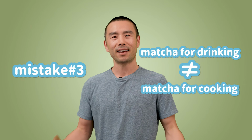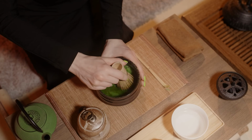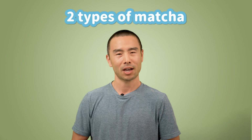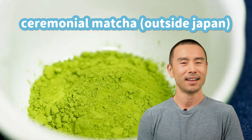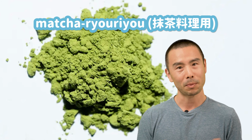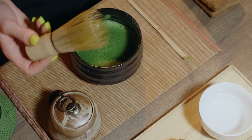Mistake number 3 is not understanding which matcha is for baking and cooking versus drinking, at least as a traditional tea. So in Japan, there are really only 2 types of matcha that you're going to be finding in a shop. There's matcha, which is your typical drinking or ceremonial matcha, as they say outside of Japan. And there's also matcha ryoryo, which is matcha used for cooking or baking. Matcha, the non-cooking type, is intended to be enjoyed in a more traditional way, such as a hot or cold tea. Matcha sold for cooking is much more versatile.